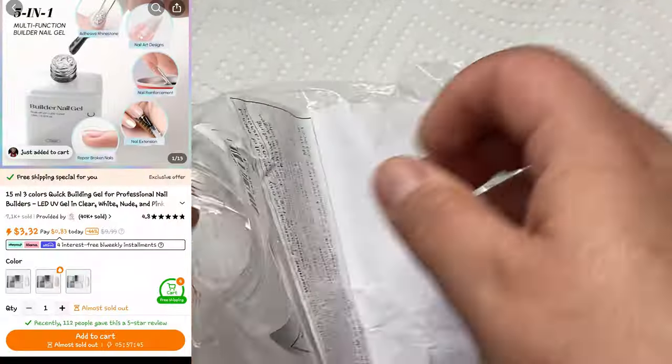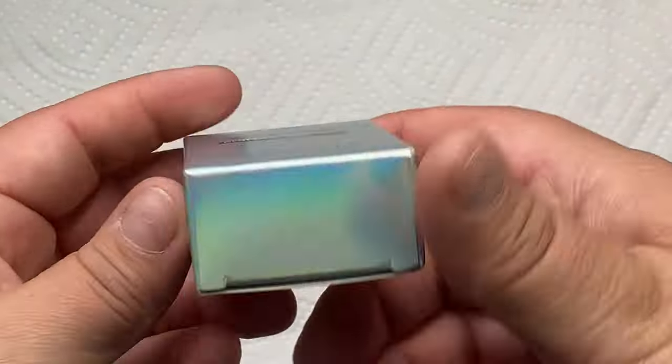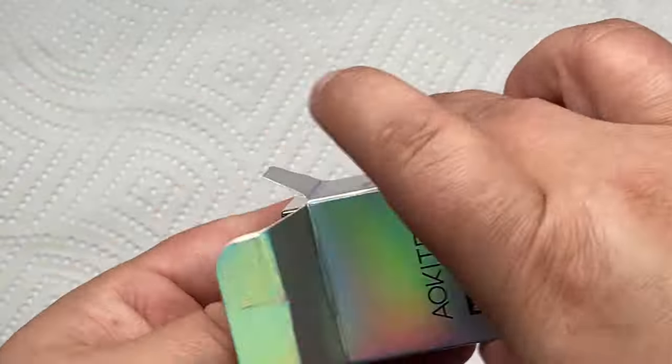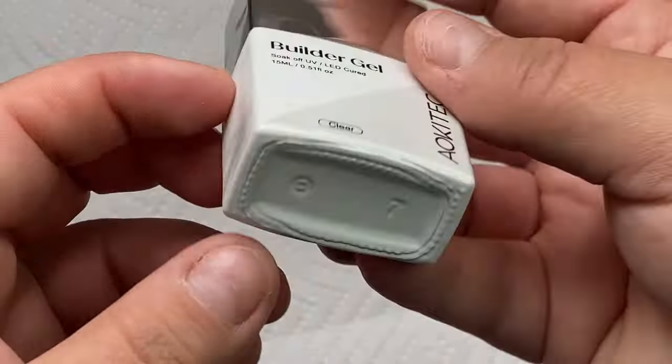Next is this 5-in-1 builder gel in a 15ml bottle for $3.32. I got the clear so I can use it to add some strength to my press-on nails and to try to use it for 3D nail designs.